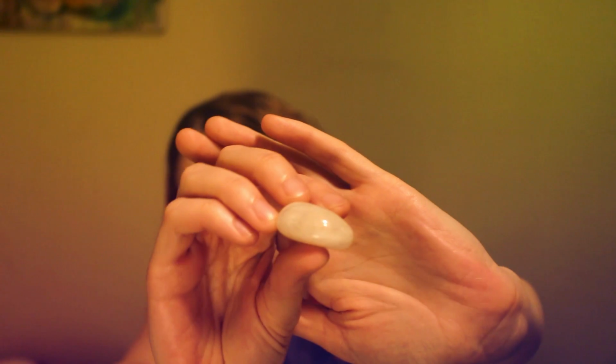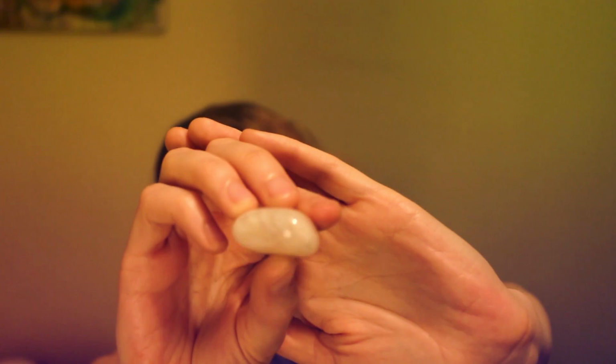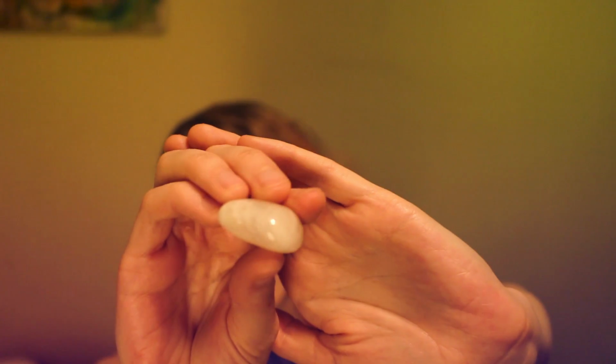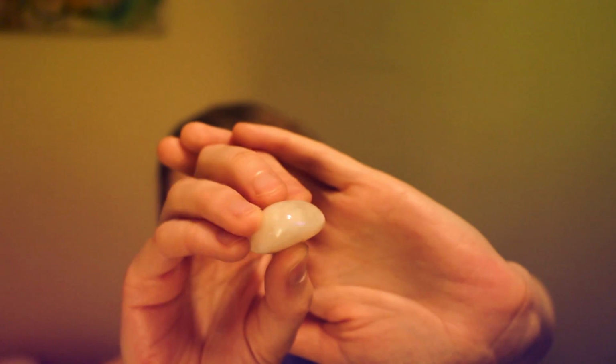It has a pretty blue flash. It's kind of a hard one to find. Sometimes I find that they hide on you. So I think that getting one of your birthstone would be great.